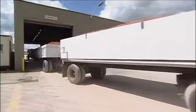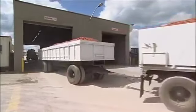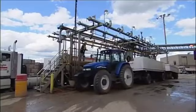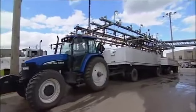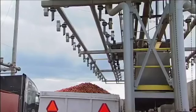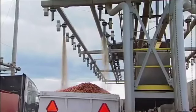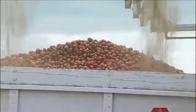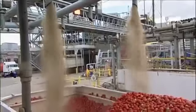Now I'm off to the great tomato water tank! Okay, turn on the jets! Time for a shower! That's a trap door in my trailer. They are using the water to flush the tomatoes out of the trailer. The water helps keep them from getting damaged and keeps the tomatoes moving.